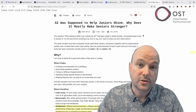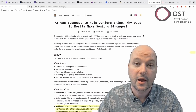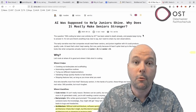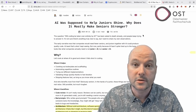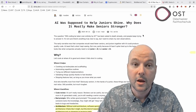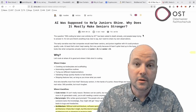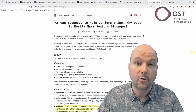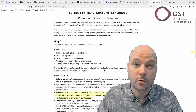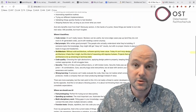The early narrative suggested companies could replace expensive seniors with cheaper junior plus AI combinations, but the reality shows that AI's strengths, generating boilerplate code, automating repetitive tasks, and rapid prototyping, are most effectively leveraged by those who already understand what they're building and can properly evaluate the output. AI's current limitations expose why seniors remain essential. It struggles with code reviews of edge cases, and also, important, the architectural design, security considerations, and choosing appropriate abstractions.